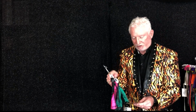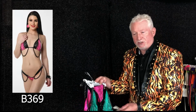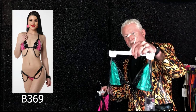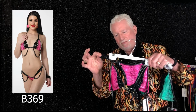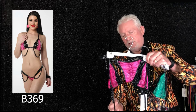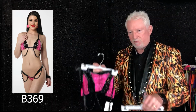Now we have some chains. Style number B369. Oh, the bottoms are missing from this, but this is what it is. It's the wide band comfy fit thong. And of course it has the chains on it. Chains on the tri-top. And then it comes in jade. Hot pink.